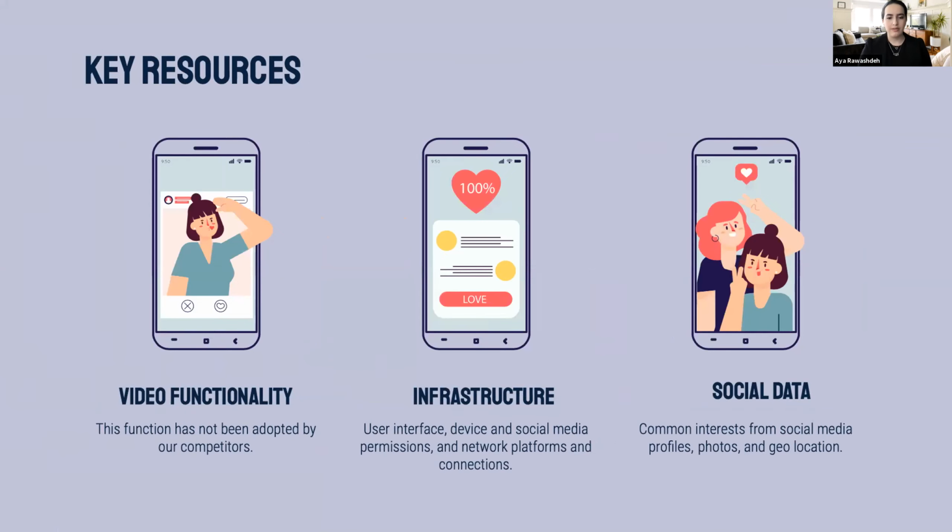A little bit about our key resources as well. Obviously, our video chat functionality puts us at a competitive advantage over our existing rivals, such as Bumble, Tinder, Match, etc. And one thing I would like to highlight is that our infrastructure is very unique.